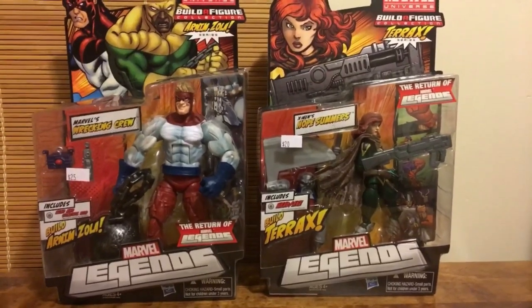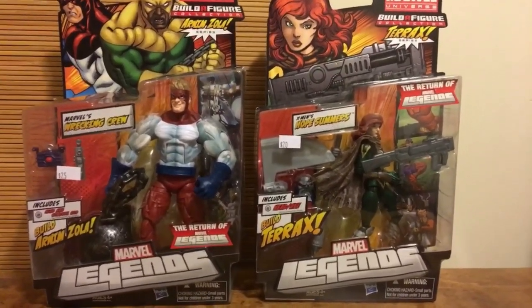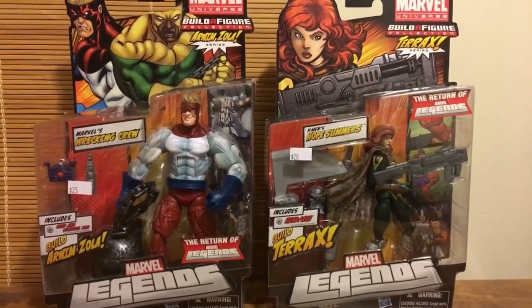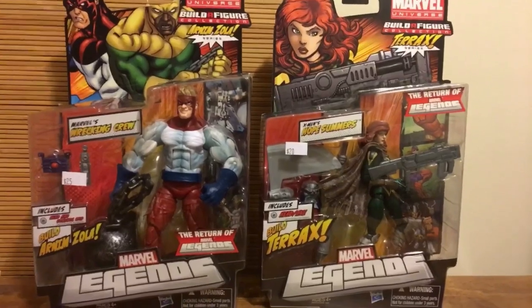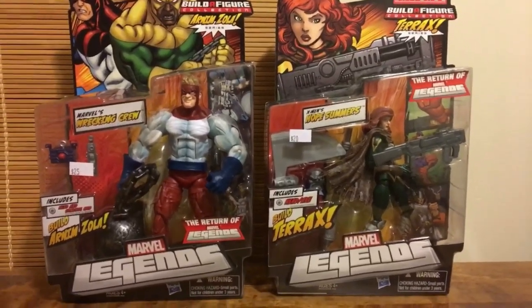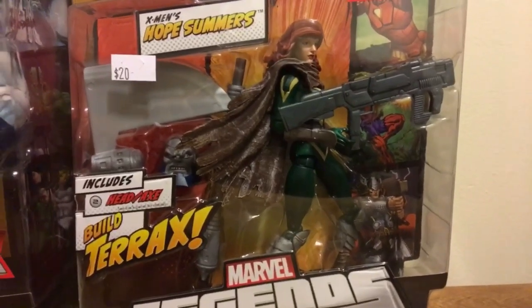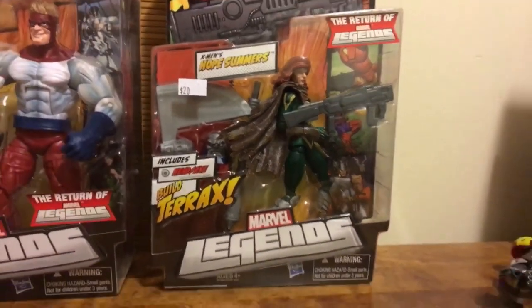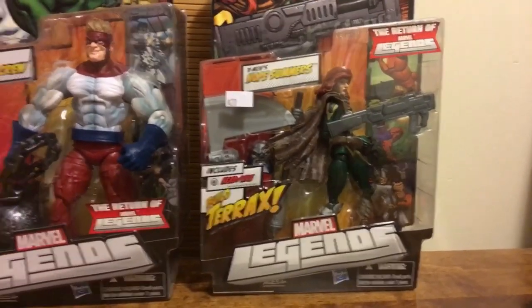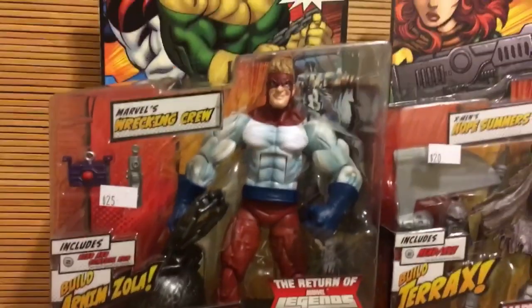And at the show, I picked up a couple of figures on card. Most likely, I will be opening these figures up probably Thursday night on Fig Talk. But excited to have a Hope Summers. Definitely be getting her in there with Cable. And from the Wrecking Crew.